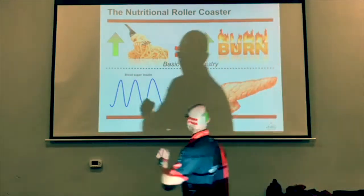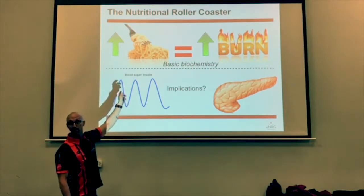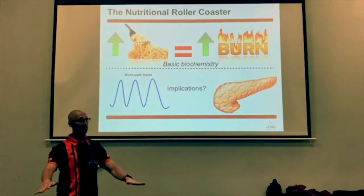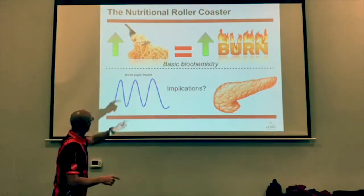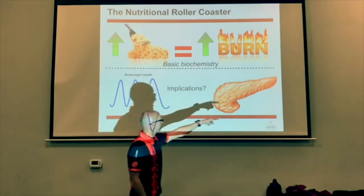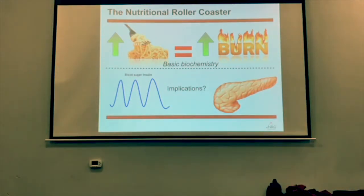But if you continually go through this roller coaster, up, down, high blood sugar is high blood insulin. Once insulin does its job, blood sugar will get into the cells and you'll be stable again. But for how long depends on what you're eating. But here's the thing. Whenever your blood sugar is high, your blood insulin is high. This funny looking thing, does anyone know what that is? It's your pancreas. So here's how I relate this.